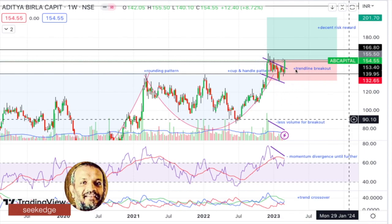And now the price seems to have broken out of the handle part. It's very beautiful and powerful, and it can go till the height of that cup, as technical analysts sometimes say. Ideally, it should move as much as the height of this cup. So that's a decent risk reward that we can look for. But the swing trade may extend to multiple weeks or probably months also. It may turn into a position, then you can get the complete risk reward that is shown here. Probably, you can book the profits before that and then trail.